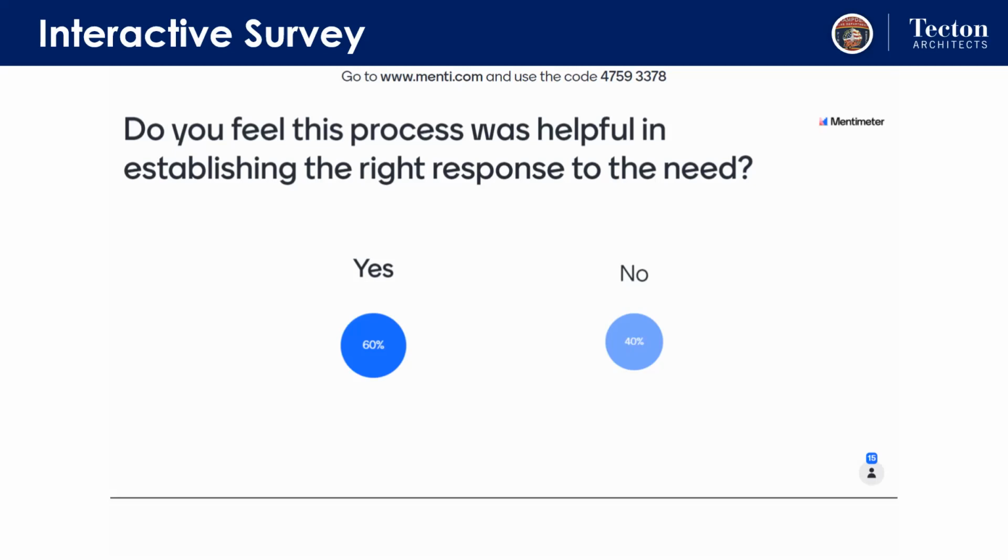Anyone else? I said no also, because it wasn't what I expected. I think you did a great job making your presentation and it was informative. But I wasn't expecting a presentation. I was expecting, we need to address the fire station. The need is the fire station, and what do we do about it? These are the options.